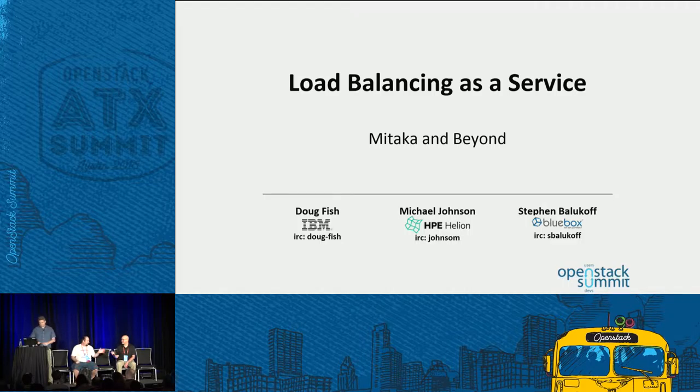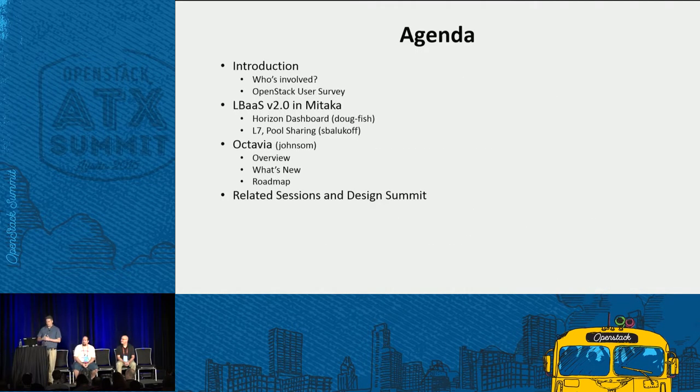So quick agenda, we're just gonna talk about who's involved in the recent OpenStack user survey. Then Doug's gonna give us an overview of the Horizon dashboard work that we've done for LBaaS V2. And Stephen will talk about the layer 7 rules and pool sharing that we've added. Then I'll come back and talk a little bit about what's new in Octavia and the roadmap there, and we'll open it up for questions and talk about the other summit sessions.